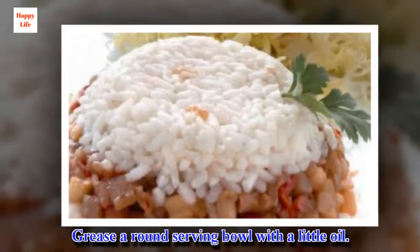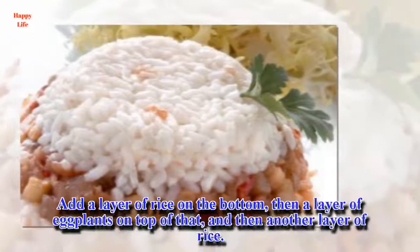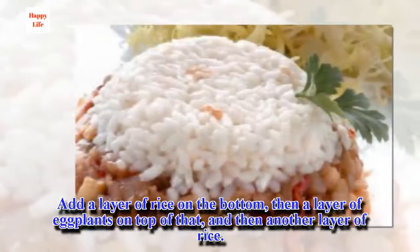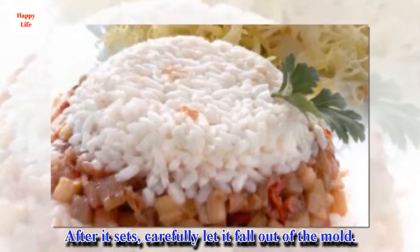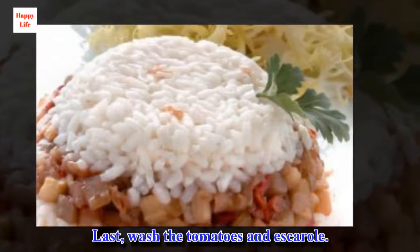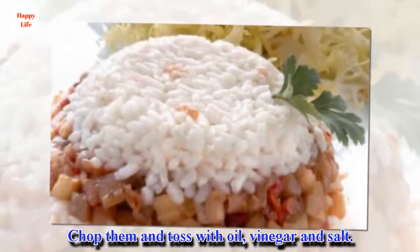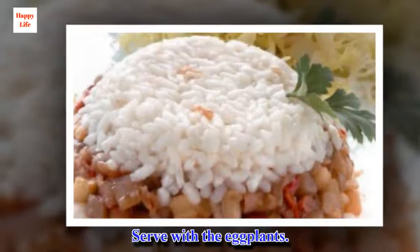Grease a round serving bowl with a little oil. Add a layer of rice on the bottom, then a layer of eggplants on top of that, and then another layer of rice. After it sets, carefully let it fall out of the mold. Last, wash the tomatoes and escarole. Chop them and toss with oil, vinegar and salt. Serve with the eggplants.